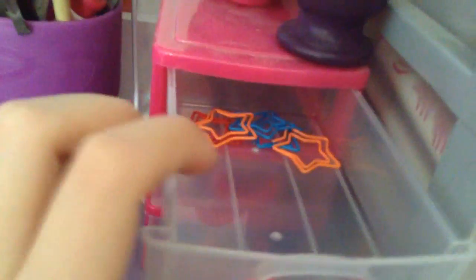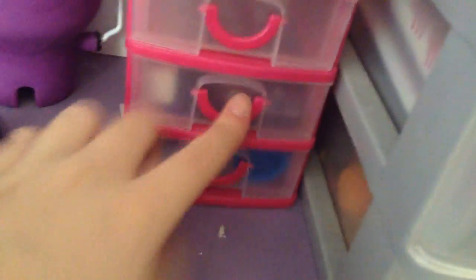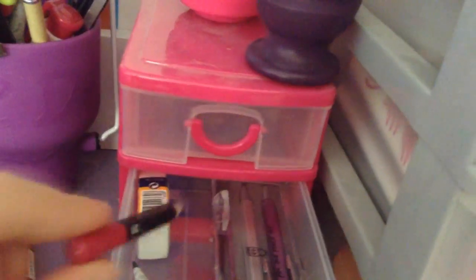Then up here I have pins for my pin board. Then in here, I actually forget what's in here. I've got some paper clips, didn't know that. Then I've got some pencils and old rubbers, and these pencils are really small. I destroyed these ones. And then down the bottom I have some glue sticks.